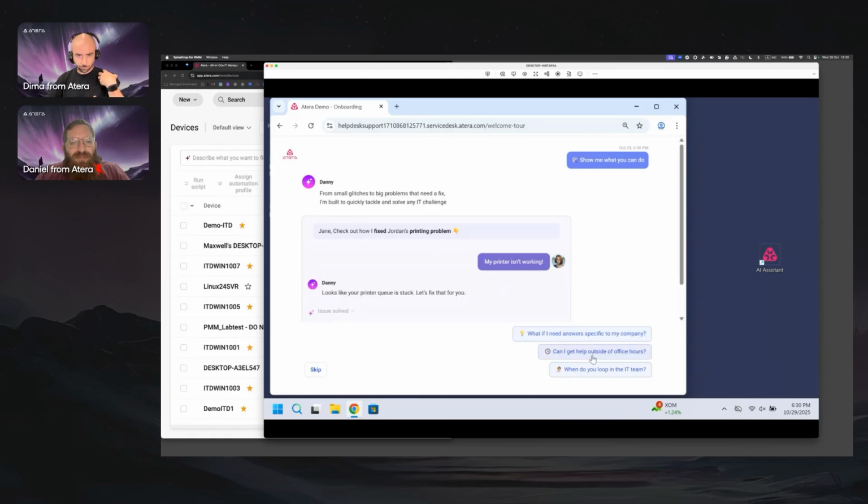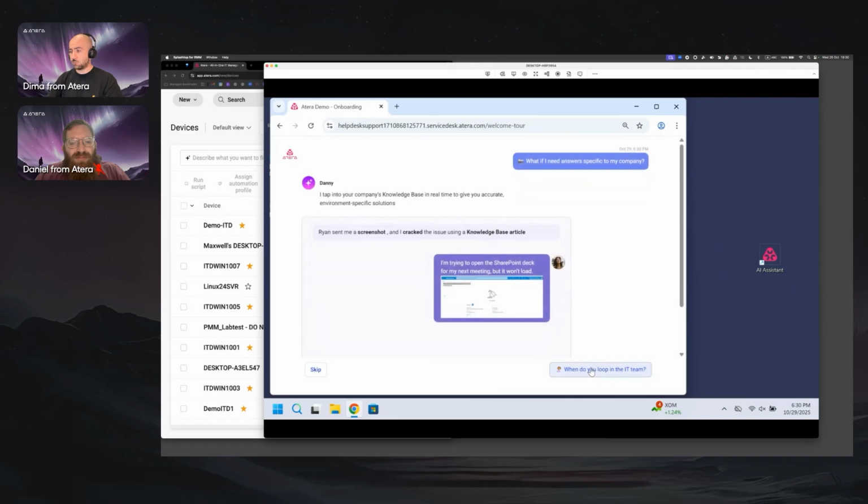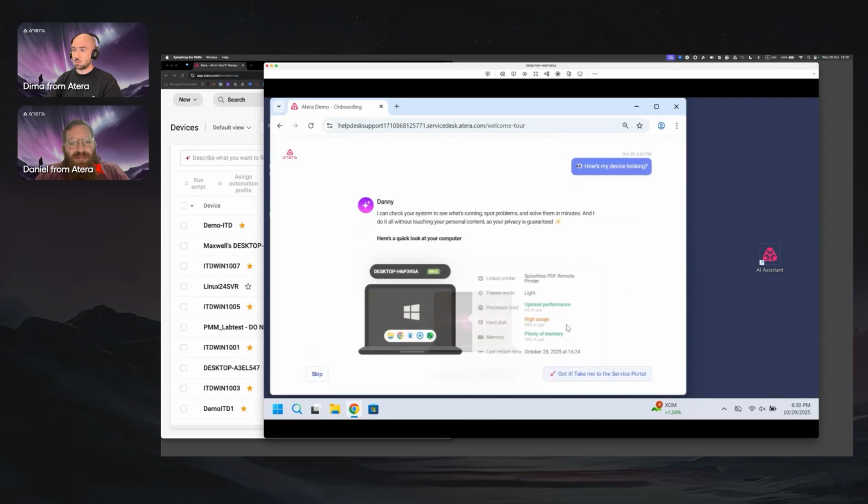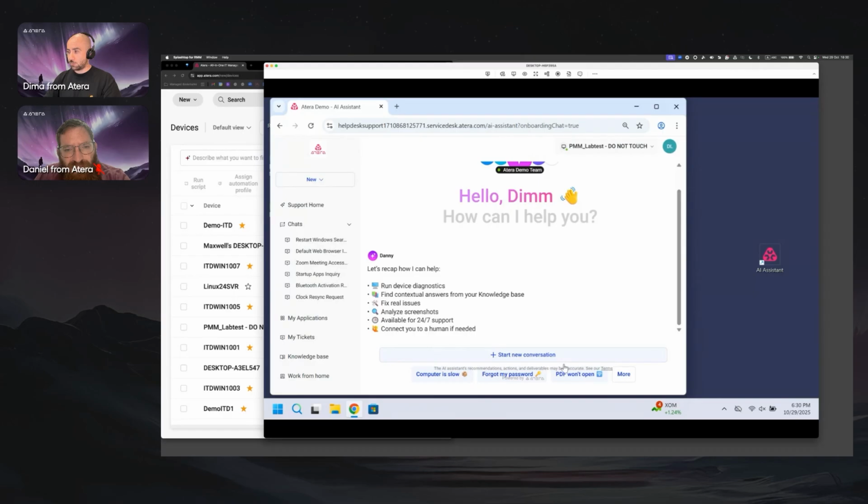You can go through the welcome tour, and at the very end, if you go through all the steps, when the device is mapped, you are going to check your computer health. And as you can see, it gives me exactly the information, which is basically the proof that Atera's IT Autopilot is agentic. It knows that it talks to a specific device. It's not just giving you basic device information. It knows the device that it's talking to. And it's like, got it. Take me to the service portal. So at the very bottom of the page, sorry, I'll zoom out just a tiny bit.